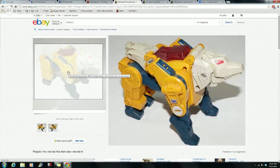97% complete. I was like, yeah, as far as plastic, he's 97% there, but he's missing the tail, he's missing the head, he's missing his gun, and those are the most expensive parts. Yeah. If you were to piece this guy together, he's going to run you more than buying a solid quality one, all complete. So that's another thing.